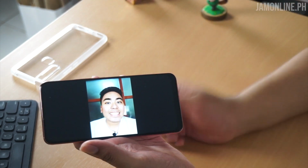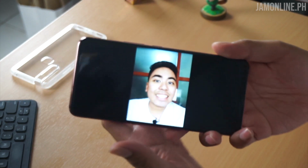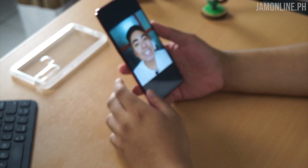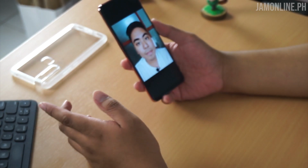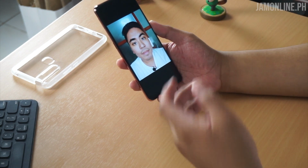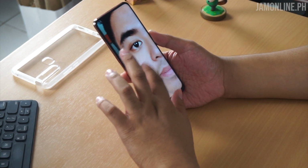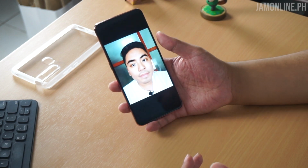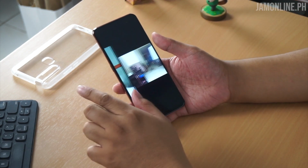Then this one is a selfie using the 32 megapixel selfie camera of the smartphone, and surprisingly maganda yung quality niya. Hindi ako nag-expect masyado dito because it's running on Helio P70, so iba yung quality niya, yung processing niya. But it's actually okay with me. Again, it's not the best one, but the skin tone of my selfies here are better than I expected. So mas maganda yung nakuha ko dito.